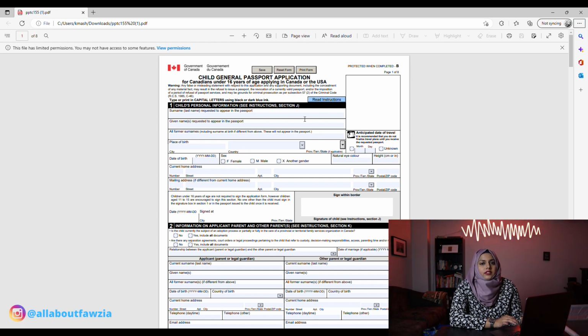We did take Fawaz's passport photo from Staples. Staples does passport pictures. Any Staples will do them. I think it costs $22 now plus GST in Calgary. Not sure about the other places, but they do children's photos.